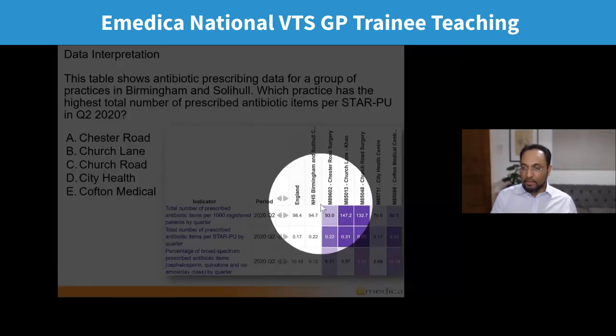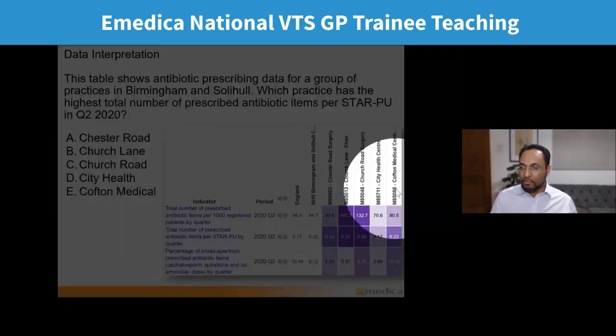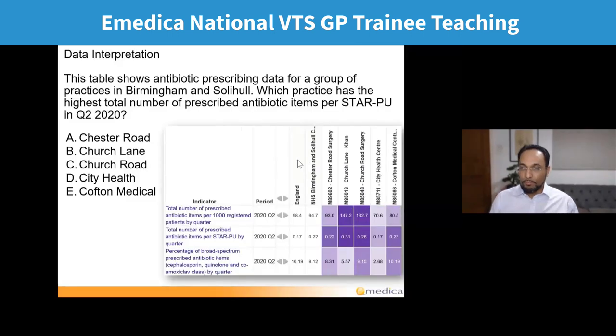Okay, so that, this is England. This is, you know, your commissioning group or your local health board, your area. And each of these is a specific practice code. These are specific practices. So the most popular answer, just over half of you picked Church Lane. And then after that, Church Road. And then after that, City Health. But every option was picked, okay? Including one person picked F, right? Which isn't even on there. So the correct answer is B, Church Lane. Okay, so about half of you have got this right.